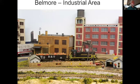Here's another view of the Belmore industrial area with the switch job working in there. This is a pretty fun job. I think the people that draw this enjoy it. You have a number of cars to deliver and pick up, and you have to work with the yard master to deliver those cars in and pull cars out. Seems like the people that do it tend to enjoy it.